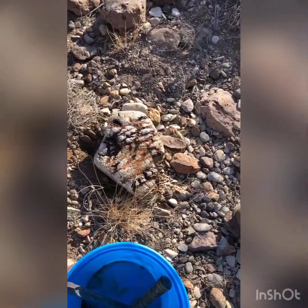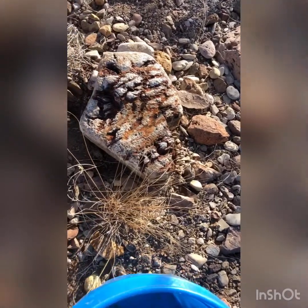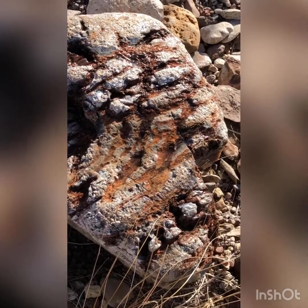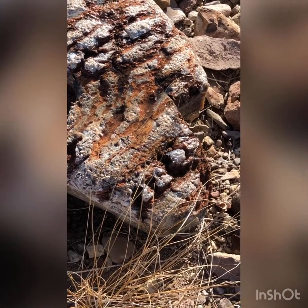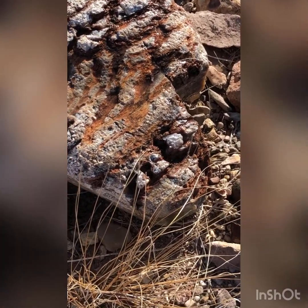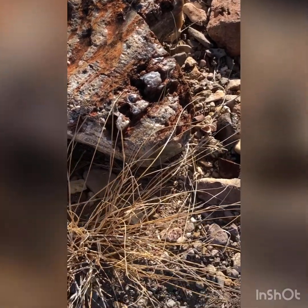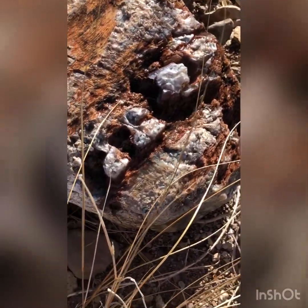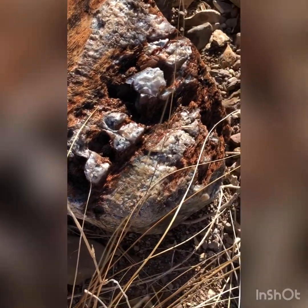So Bill, what did you find? Well, I always find petrified wood, and look at that piece. Are you the petrified wood hound? Well, what's on the inside? Look at all that, man. Oh wow, there's crystals. Can you turn it up? That's huge.